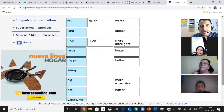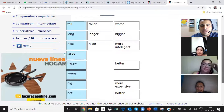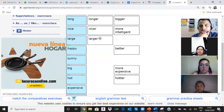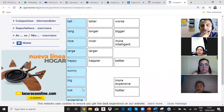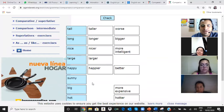Large. Ah, aquí está long. Sorry. Ahí está. Large. El comparativo. Larger. Very good. Larger. Happy. Happier. Aquí está. Por ejemplo, si tú ves una persona, el lunes la viste un poco enojada y el martes la ves y le dices, hey, you look happier. Very good. Sunny. Debería ser esta, pero no la puedo agarrar. Big. Bigger. Bigger, very good, okay.